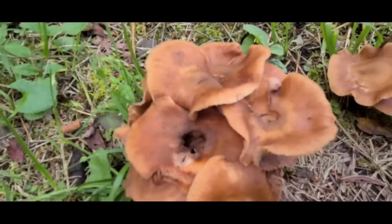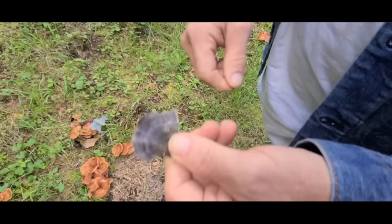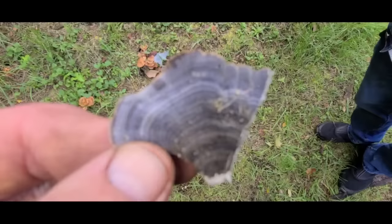These are a type of mushroom. Turkey tails? Yeah, ain't that neat? That was pretty. I ought to keep that. Turkey tail, real turkey tails are edible too. No, I'm just kidding. But I don't know what the other ones are. Wouldn't get much meat. I don't know what the other ones are called. Yeah, them so might be poison.